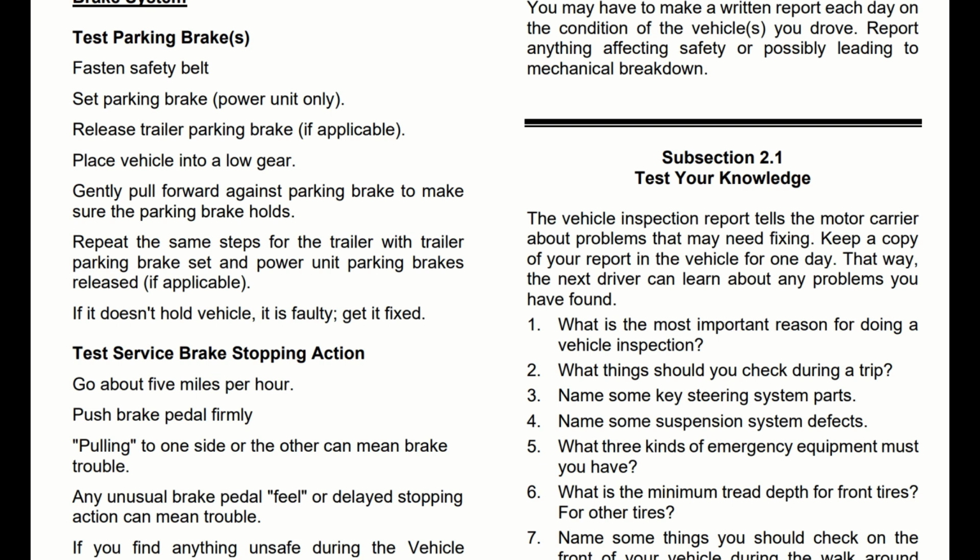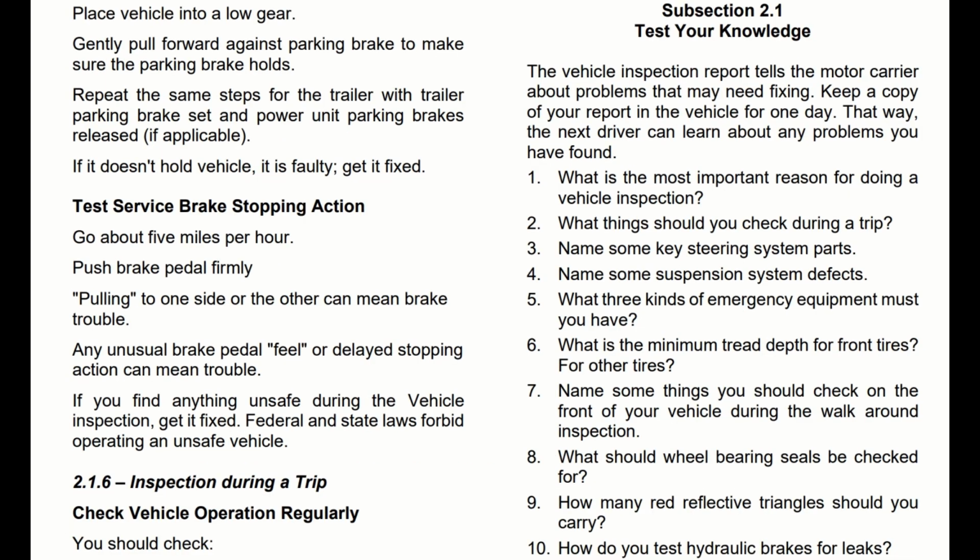Okay, test service brake stopping action. Go about 5 miles per hour, push the brake pedal firmly. Pulling to one side or the other can mean brake trouble. I mean, that's pretty self-explanatory. Any unusual brake pedal feel or delayed stopping action can be trouble.